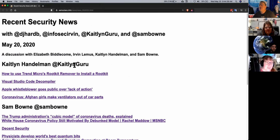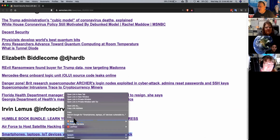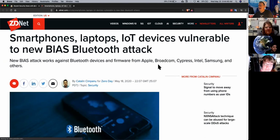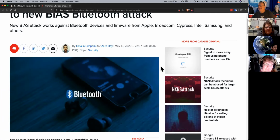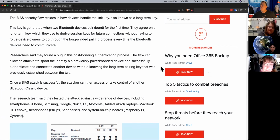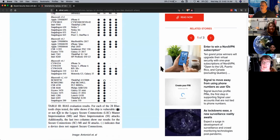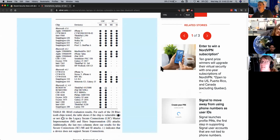And so I think we were here. We're down to Irvin's last one, which is a new Bluetooth, BIOS. I was just reading about the BIOS. Yep, a new one. It works by spoofing the pair after the fact. So you can pretend to be a Bluetooth device like a keyboard or something and issue commands? Right, that has already been paired. Oh, that sounds pretty bad. So you could walk around and spy on everybody's... So it's like a USB rubber ducky, but you don't even have to plug anything in. That's amazing.